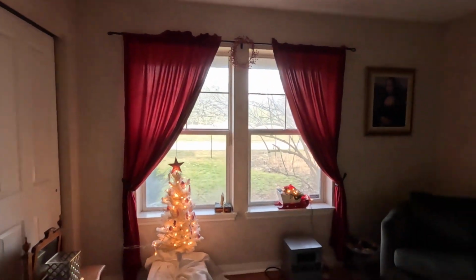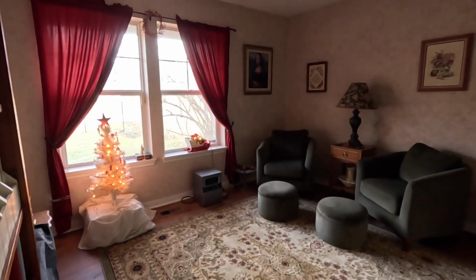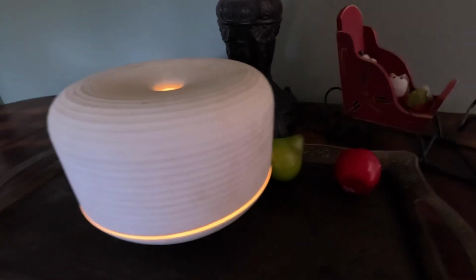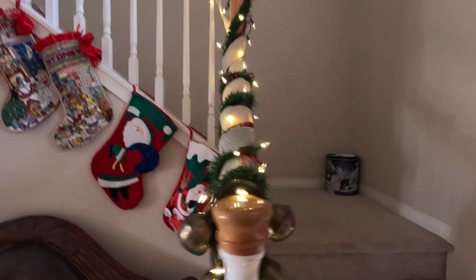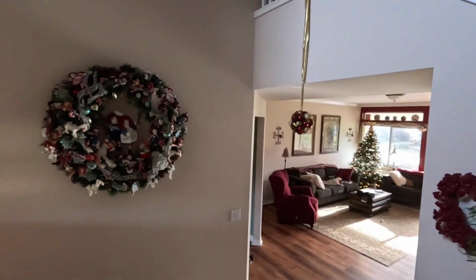But this is just a room that I love. And we have to keep it closed because we don't want the kitties in here, because those are newish chairs, and cats and chairs like that do not mix. Let's go upstairs and we'll see the trees that are upstairs. This is kind of fun.